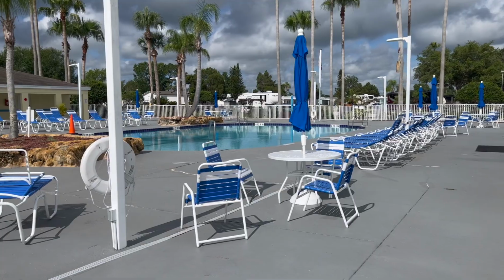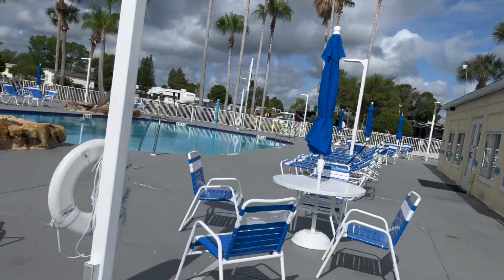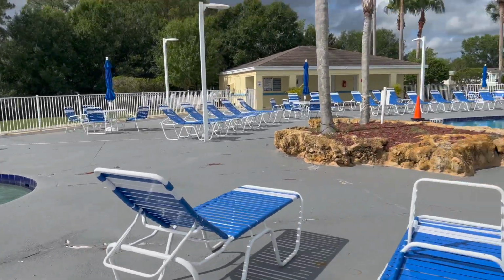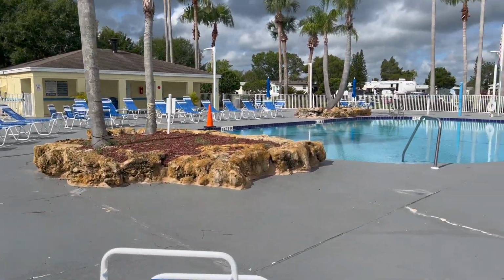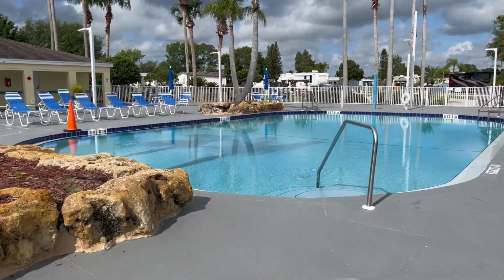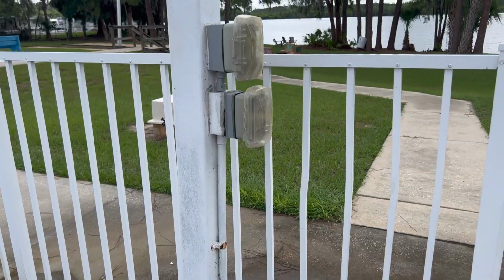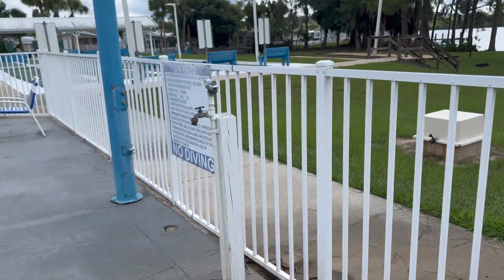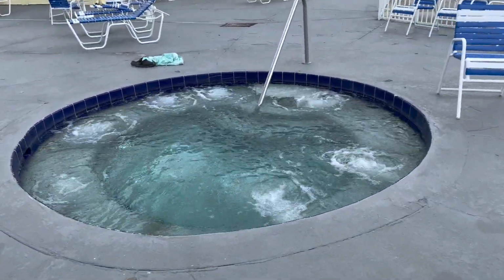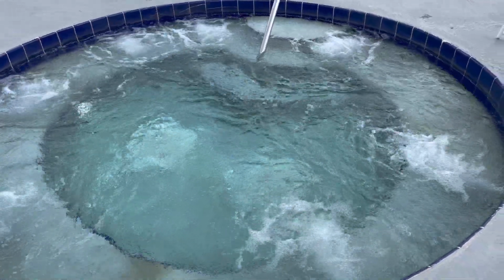But here's a look at the big pool. 6 foot 6 inches is the deepest. And they always have music playing out of these speakers. It's awesome. Got a hot tub, which I'll be getting in here shortly. You got your bathhouse on the other side. And this pool is actually heated, so if you don't like the cold water, you can come down to this pool. So here's where you turn on the jets. Just did it, and look at that baby bubble. Time to get a good soak in.